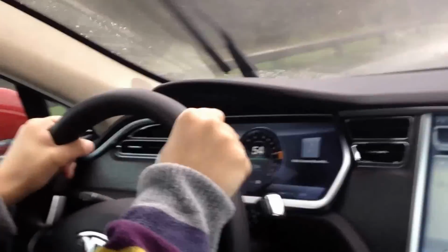So this is the Tesla P85 Model S. I might just accelerate a bit quickly. Okay. Woo! I'm moving my foot like half an inch. That's amazing. That shouldn't be legal. I'm fairly sure this is a fairground ride, isn't it?